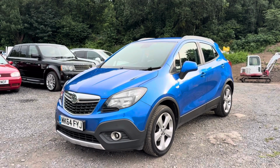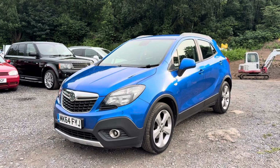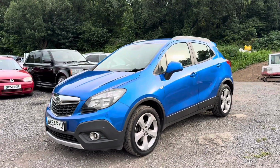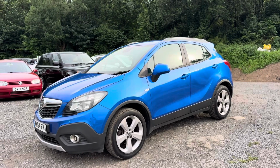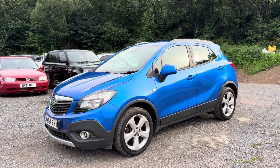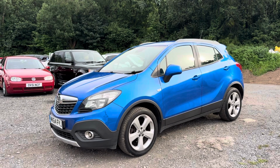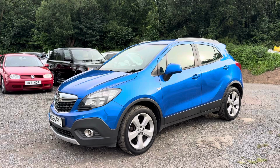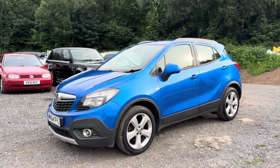And because they're light, they're fun, they're economical, these are the sort of cars that you should be buying if you're looking for a family motor. This one, as I say, is a little bit higher mileage than our other two, but that means it's going to be a little bit cheaper. So I'm going to put this 64 plate up for £3,500, which is a really, really attractive price, I think, in this sort of family style car.